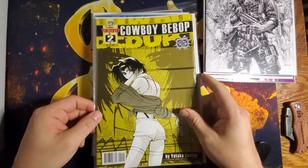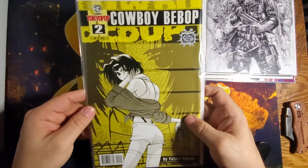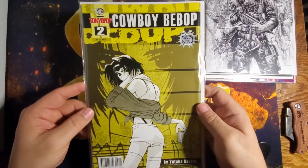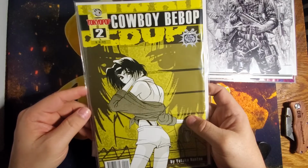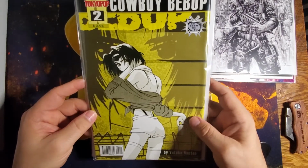From Tokyo Pop. And if you don't know, they're making Cowboy Bebop into an actual live action series on Netflix. Filming's been done. This is not one of those rumors that's never going to happen. This is in the bank and it's going to happen.